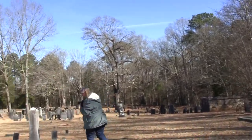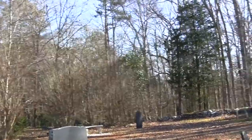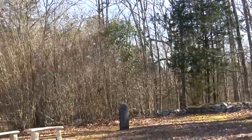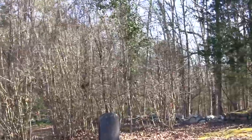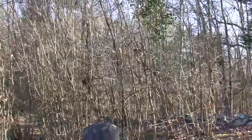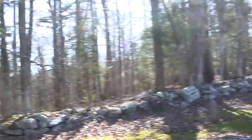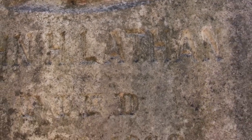There's an old one back here. Let's go check this one out. Maybe that's the back, I don't know. That was the back. I think it says, it's really hard to read, I think it says died 1893. But it's really hard to read.